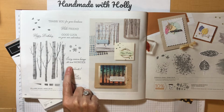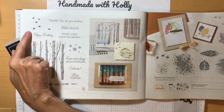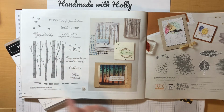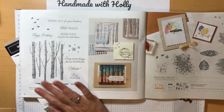My favorite sentiment though in the stamp set is this one here. Every season brings its own wonder. The foliage is starting to peak right now. It is just a gorgeous time to be outside and to be in New England. And I do think that the seasons bring their own wonder. This sentiment also really speaks to the versatility of this stamp set and the fact that you have both an impression of leaves and an impression of snowflakes, so that you could either make fall themed cards or winter themed cards. So lots of fun there.